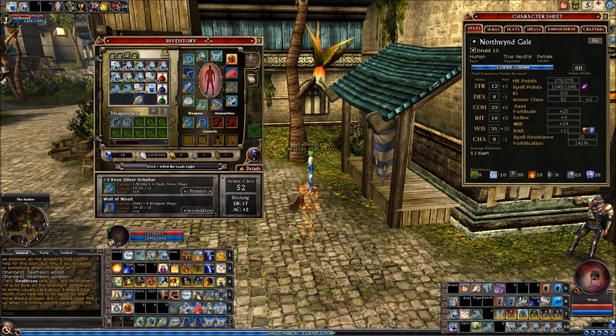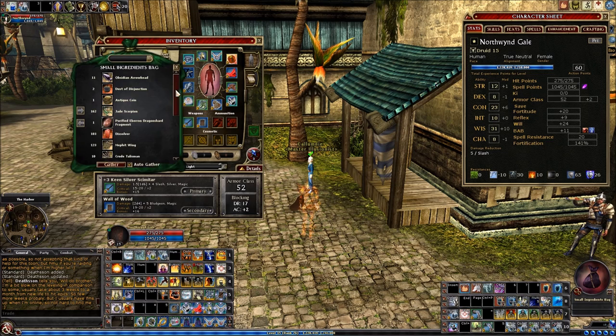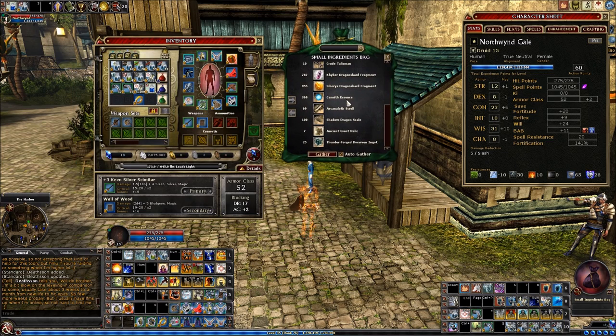Let's take a look at the gear, and I want to show you something pretty cool. Check this out. I've already got my 100 Shadow Dragon Scales ready to go for my Shadow Dragon Scale armor, which I'll get the base at 26, upgrade at 28.